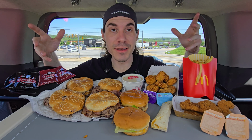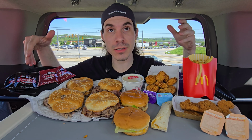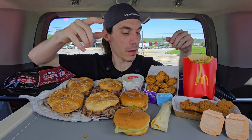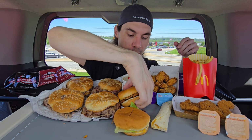Let's do it. So we're about to get started eating. I didn't know that these were assemble yourself with the sauces they give you. It's a lot of sauce, so we're gonna just figure that out as we get there. I think I might save these for a little bit. I'm going to start with the Wendy's because it's the warmest and I think it's going to be the best.